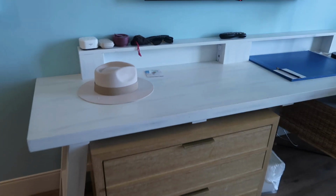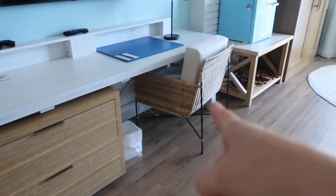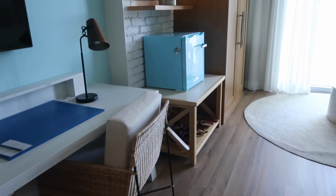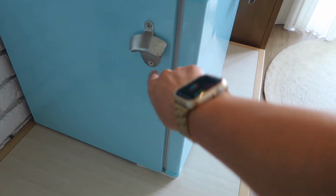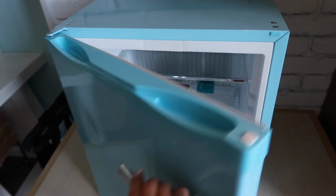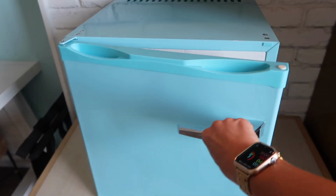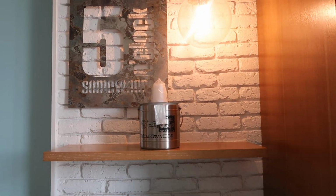There's this very long desk here. Look, I brought my hat. This looks like it's 4 drawers. It's 2, but they're very deep. Love this rattan chair. And then one of my favorite details of this room, oh my gosh, they even have a little like opener on the side. Wouldn't this be cute in pink? There's nothing in it. Actually, I think Mark put the waters. Oh, and the cheese that we didn't eat here. Even the little like ice bucket is themed.